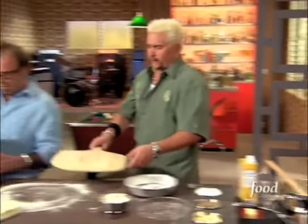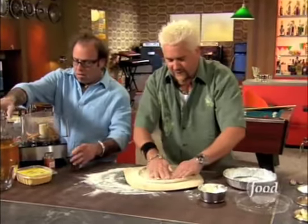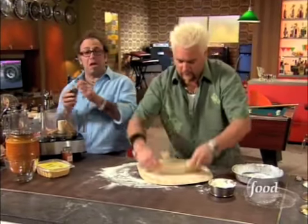About 4 crackers, 5 crackers? Yeah, I'll take 4 or 5. A little bit of flour on this. There you go. Now this is the pizza peel. And actually, I'm gonna get, how much chili pepper do you want in that? Just about half a teaspoon.